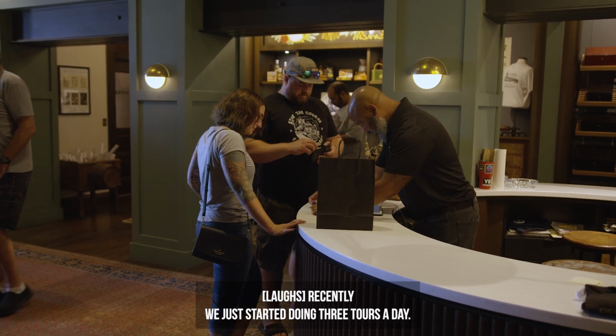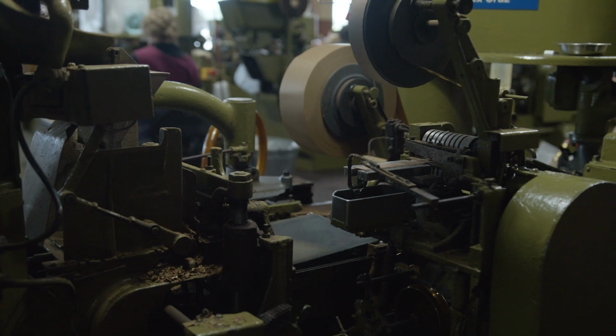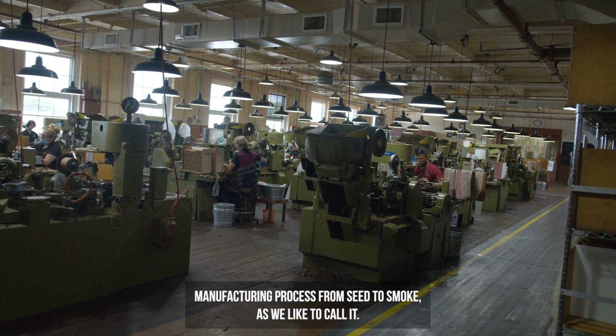So recently, we just started doing 3 tours a day. We originally had 2 a day. Now we're doing 3 tours a day. It's a very immersive experience. You get to see the entire manufacturing process from seed to smoke, as we like to call it.